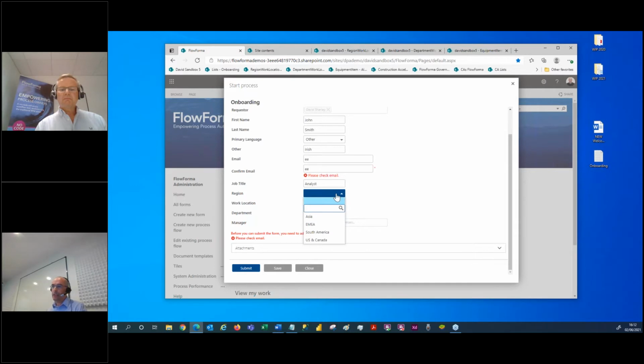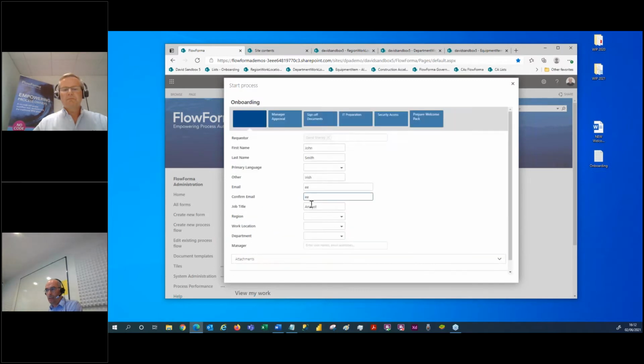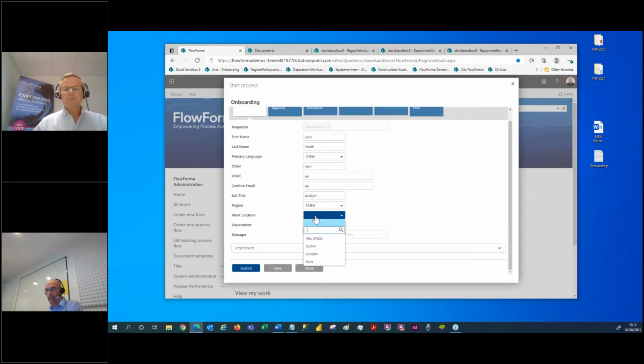Region. So region is a SharePoint list lookup. It's a single column list, and we're looking up these specific regions here. Now, if I select EMEA, I'm going to use that value to filter a second list here and extract only work locations specific to EMEA. So we're cascading through list content here. So this is very, very useful.